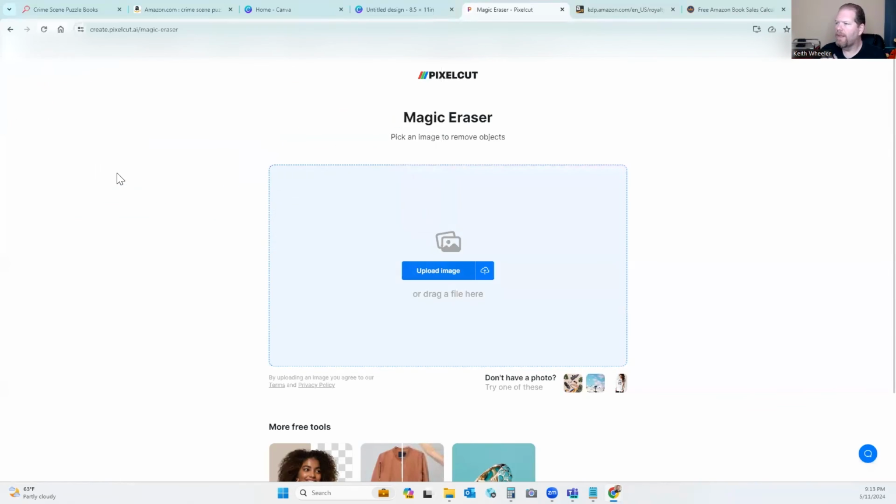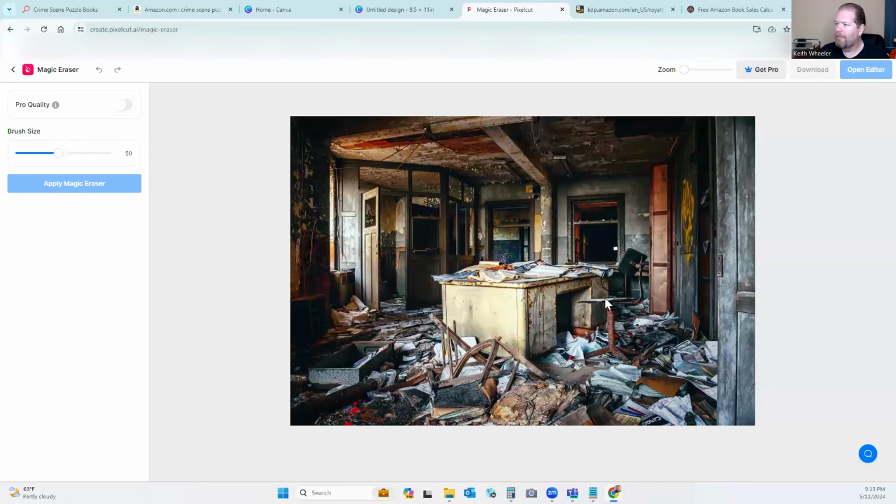So I'm going to click in here. So there's the chair that many of you might not have noticed that I had removed. There's the carpet. There's the pens that are removed. And literally all you do is you can adjust the size of your brush, and you're just going to go in and highlight it. I'm just holding down my left mouse button and covering up what I'm getting rid of. Don't forget the legs.